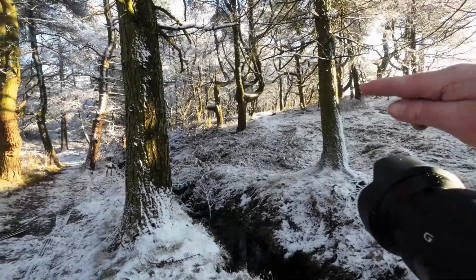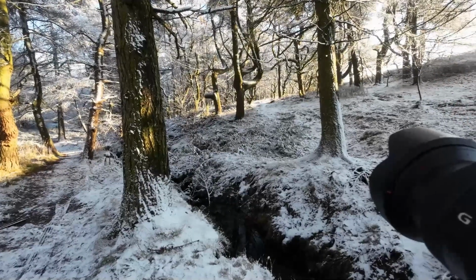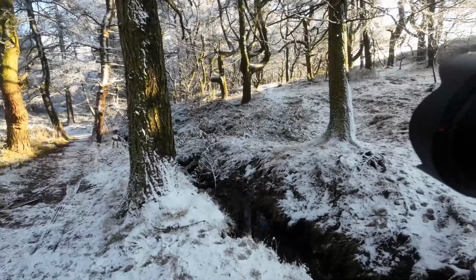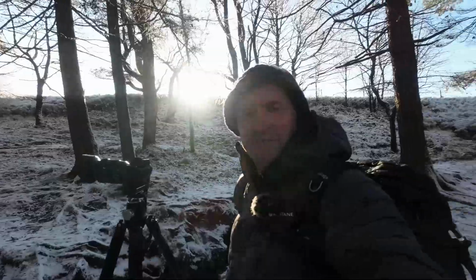So yeah, these gnarly trees all twisted and that, and this sort of one leads you in from the left, one arches you from the right, and just leads you all the way down. I'm just going to take another now the sun's coming through as well. So yeah, quite a nice one is this.